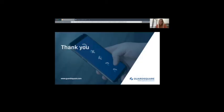Thank you both very much. Thank you for a very interesting presentation. Thank you for walking us through the history of the company and as well your product challenges and solutions that you have in place. And it was, of course, very interesting to hear from James as someone coming from CERN, talking about how you found your way to Guardsquare.